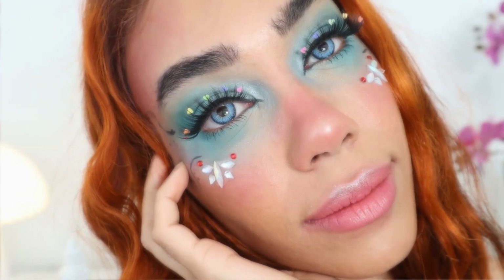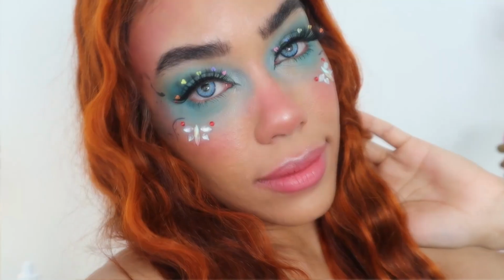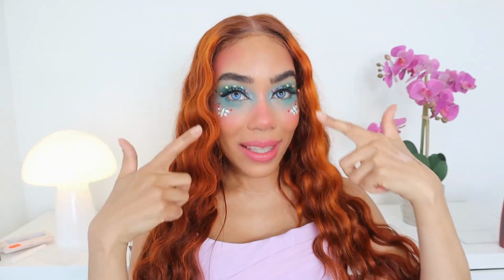We are doing such a fun cosplay of Sugar Plum Fairy makeup. I'm having so much fun with this, you guys. I'm definitely enjoying getting back into doing makeup and just having fun and sitting down with you guys. So this is what I created today, inspired by the contacts that I'm wearing.